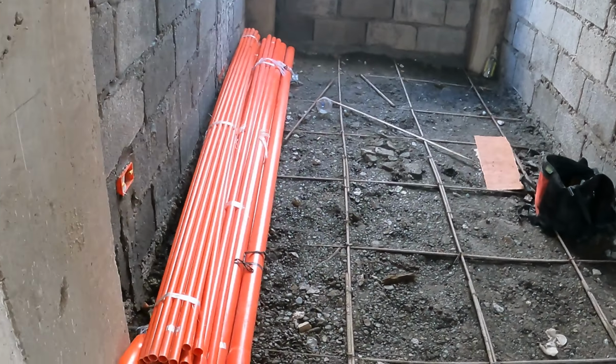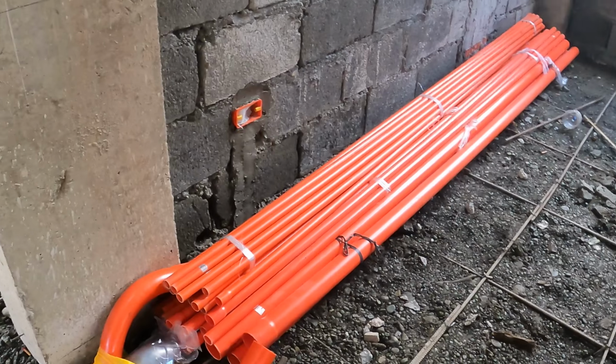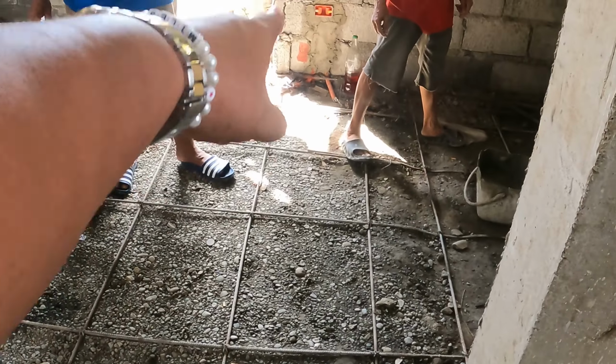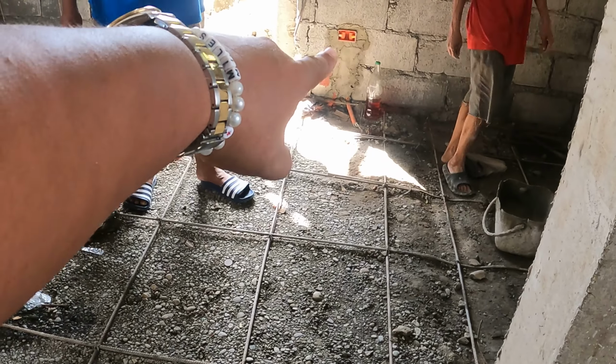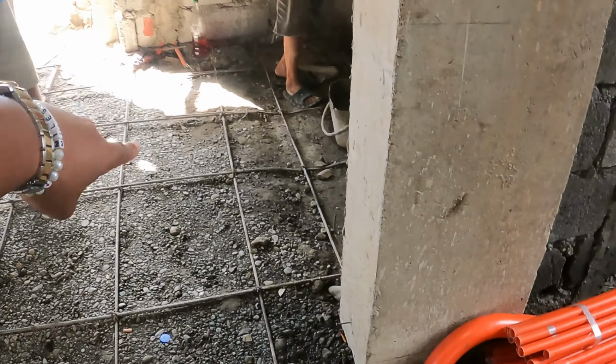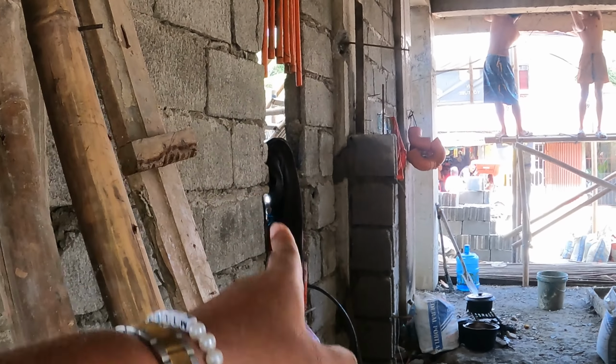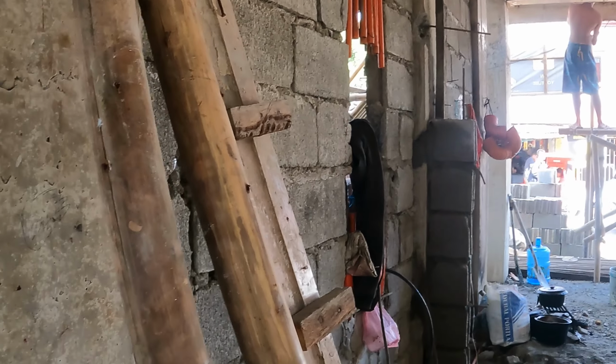Again, we purchased more electrical tubing, because the layout for the ground floor needs to take place. All of these outlets need connections which will run along and then join all the piping here at the control panel, the fuse box.